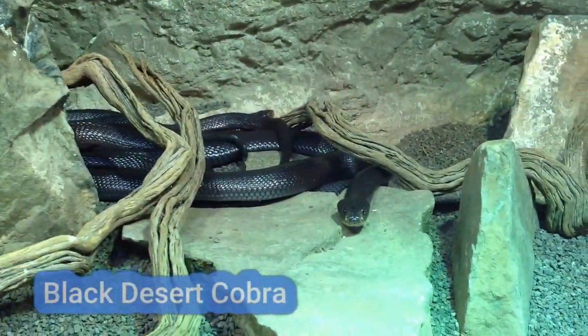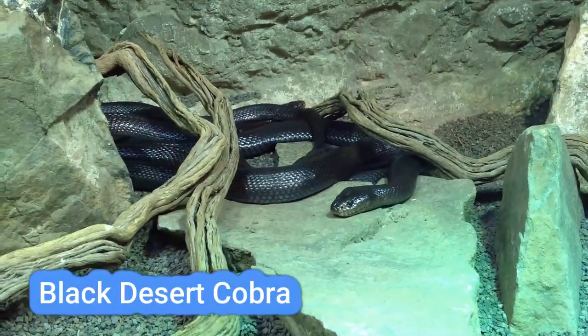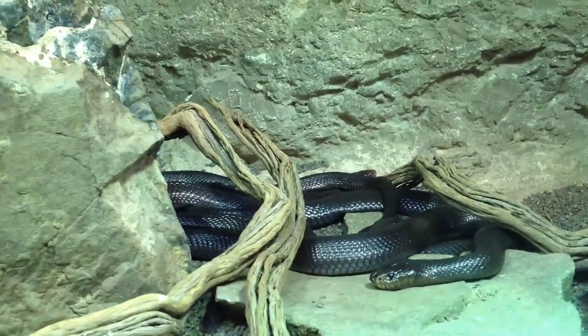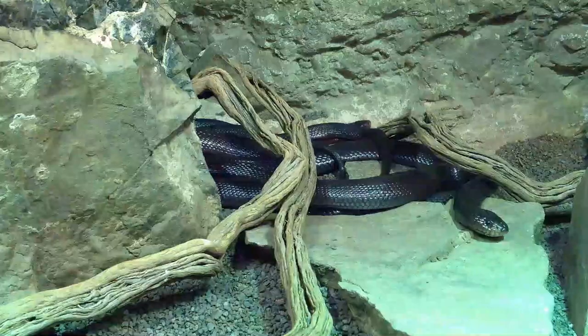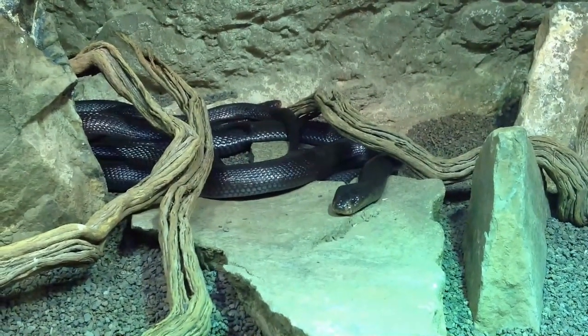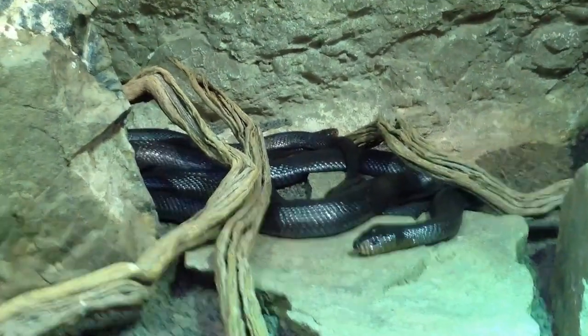Cobra. The black desert cobra, or black desert snake, is a long, round snake. As its name implies, it's completely black in color. Its scales are smooth and glossy, which often give the snake a bluish sheen. Until recently, there was thought to be only one species of black desert cobra, but a second species has now been described, the juveniles of which have distinct reddish cross bands on their backs.